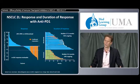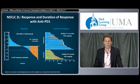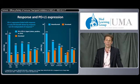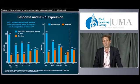Some of this in progression-free survival compared to docetaxel is dependent on how well patients respond. And if you look at the response rate here of nivolumab versus docetaxel, we can see overall the response rate of immune checkpoint inhibitors is also higher compared to chemotherapy. And more importantly, the duration of response with 17 months compared to 5.6 months, again, is significantly better. But the important question here is how does response and PD-L1 expression, how are those two things connected?